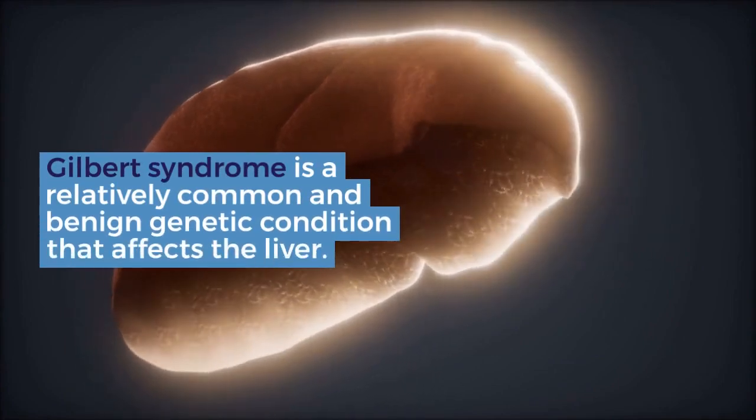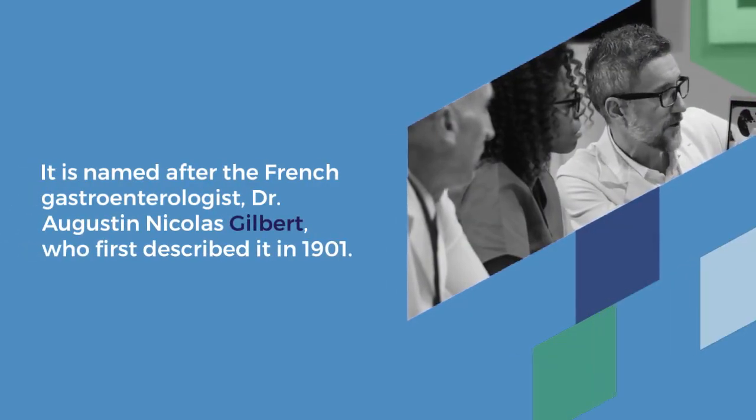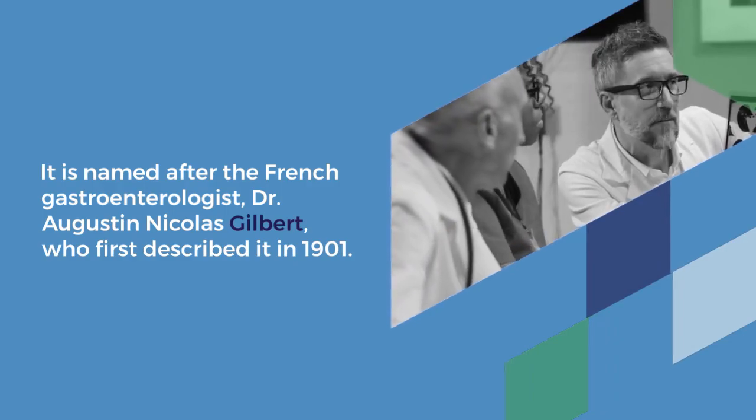Gilbert syndrome is a relatively common and benign genetic condition that affects the liver. It is named after the French gastroenterologist, Dr. Augustin Nicolas Gilbert, who first described it in 1901.